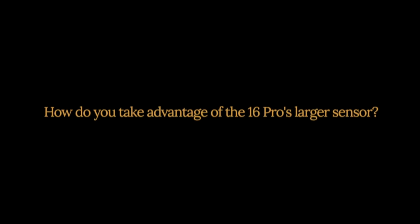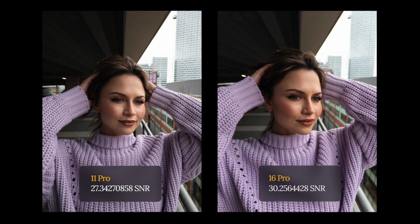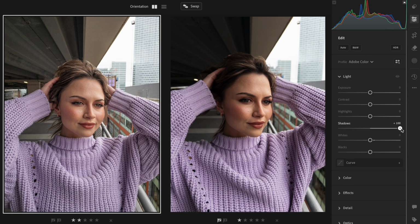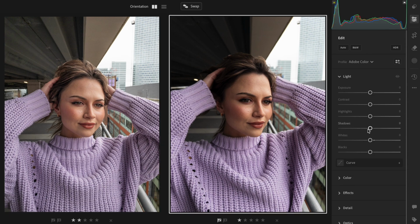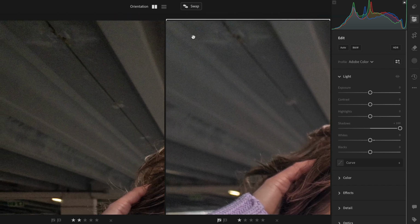How do you see the 16 Pro's advantages? Well, let's look at two images with lower light values and more shadows in them. In these examples, the 11 Pro's signal-to-noise ratio is 27.34, whereas the 16 Pro's is 30.25, which is 11% better. So we're moving in the right direction, and if we lift the shadows, we can indeed see that the 16 Pro's image is cleaner, and the deeper the shadow, the better it looks.